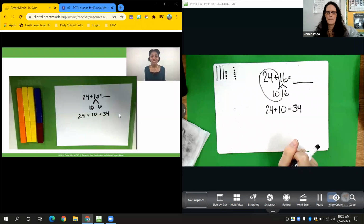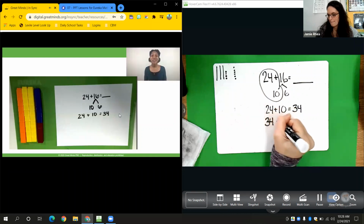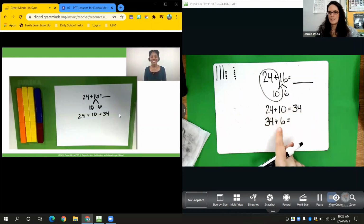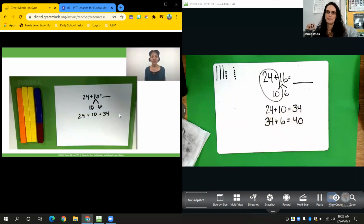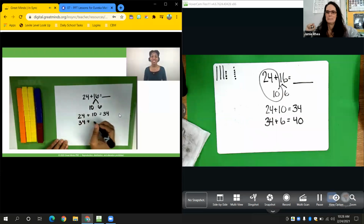So, mathematicians, what did we do next? We need to add 6 more to 34. So let's write 34 plus 6. Go ahead and record our second number sentence. 34 plus 6 equals, we know that 4 and 6 make a 10, so that makes 40. Did you write 34 plus 6 equals 40? We did. Great work, mathematicians.